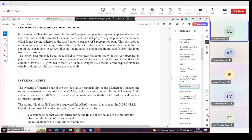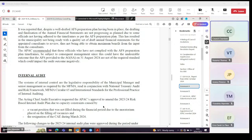We had an unqualified audit report last year. I hope that we're going to see a repetition of that, and I'm not sure, with the instability we've had in the political administration spheres this past year, whether we can achieve that. It unfortunately always has a negative impact on the outcomes of the financial statements. But let's be positive.